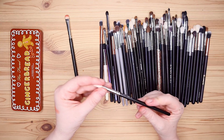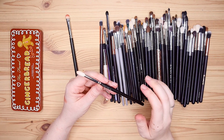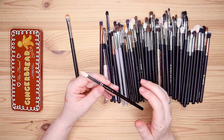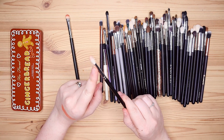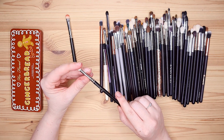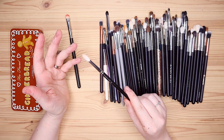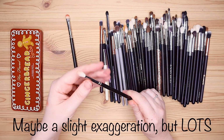Then we move on to the MAC 221, and this is a blending brush. And what I find really amazing about this brush is how well it keeps its shape. So this brush here is probably, well, you know, I haven't bought one of these for about 5 years, so it's at least 5 years old. And it's been washed hundreds of times, and it just keeps its shape so well.